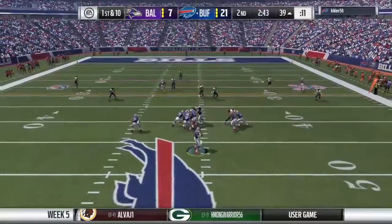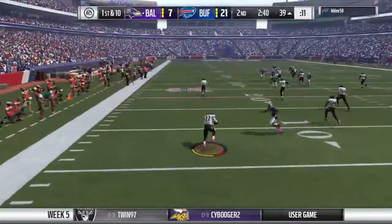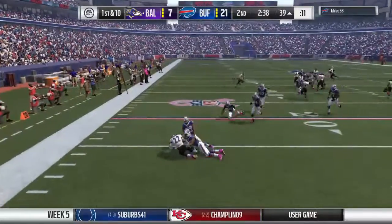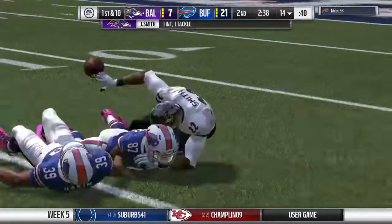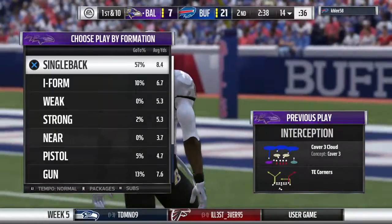Now on first down, he'll drop to throw it. Looking deep downfield. Looking for Watkins, and it's intercepted. Picked off here by Jimmy Smith. And he'll be stopped shy of the 15 at the 14-yard line on the return.